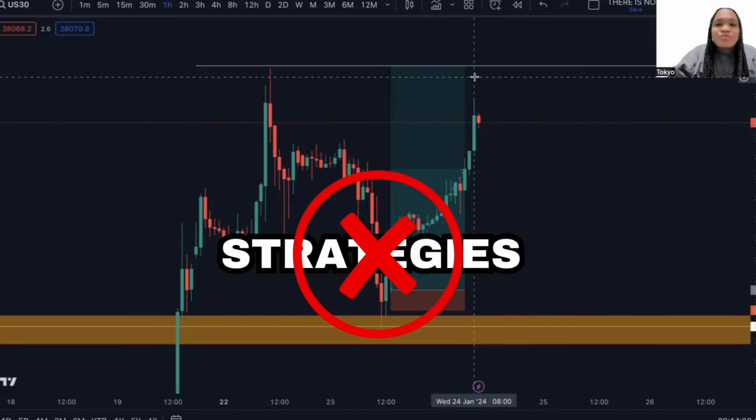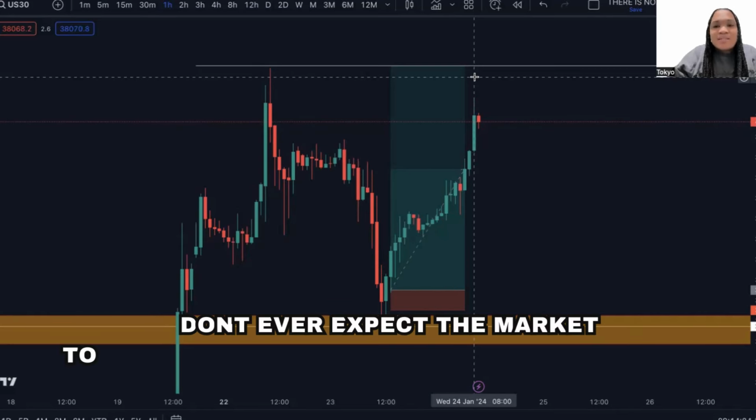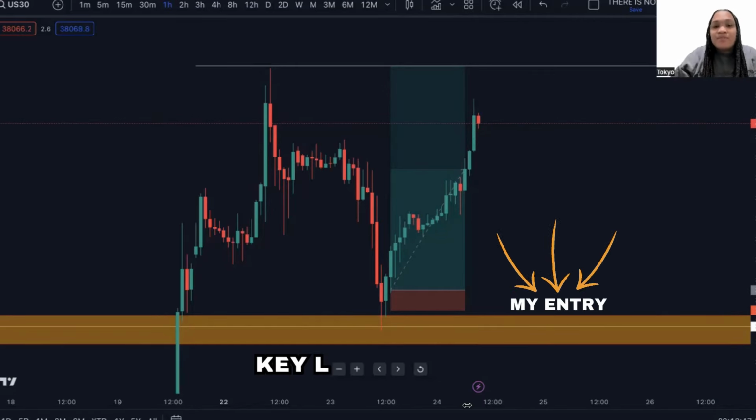When people focus too much on strategies, it's kind of an A, B, and C process, and then you're going to program yourself to always look for that one particular setup every day at a particular time, and it's not always going to happen that way. A key level is a level that has a lot of volume in it.